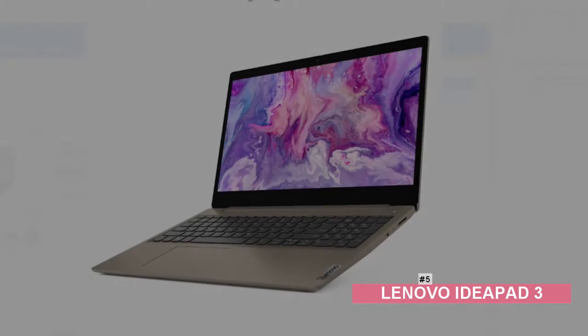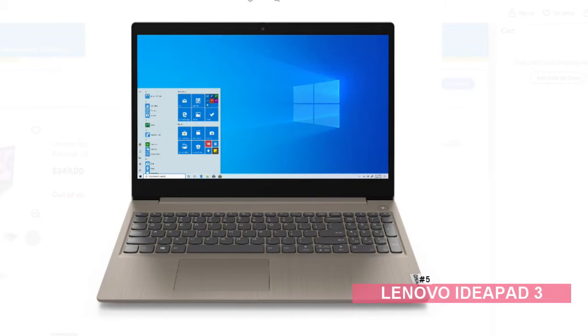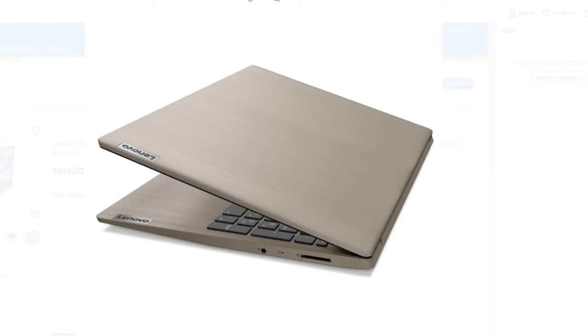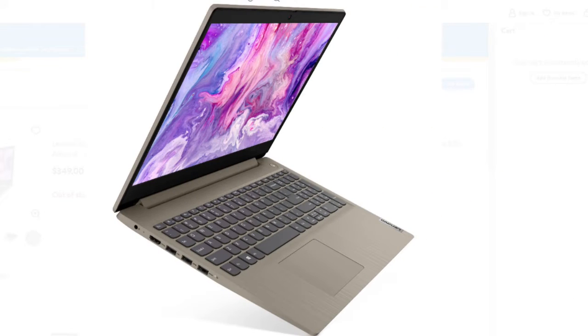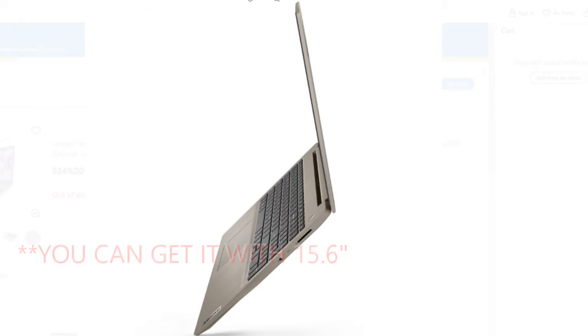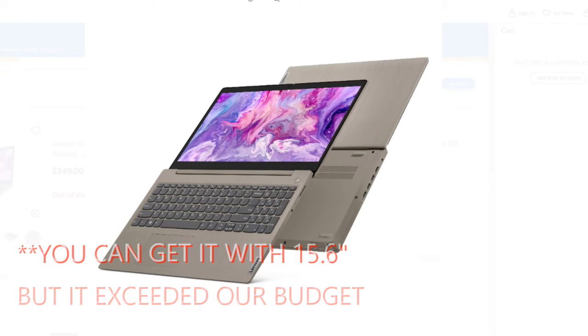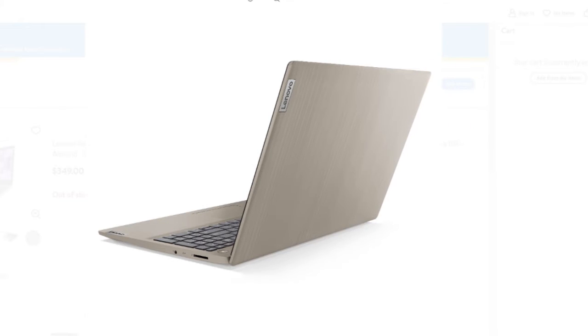The first laptop we're going to take a look at is going to be the Lenovo Ideapad 3. Even though this one is at the bottom of the list, it's not a bad machine at all. In fact, the only reason we stuck it at the bottom was because of the screen size being only 14 inches, while the other laptops on this list are all 15.6 inch. And myself, personally, I don't like to use anything under 15 inches.